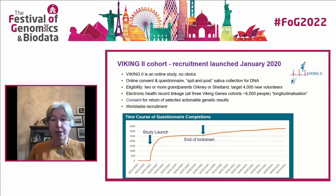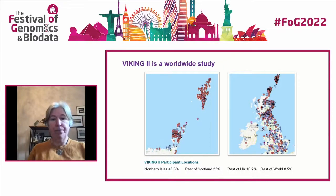We were quite fortunate. If we'd been running a clinic-based study, that would have been the end. We would just have had to stop that. Because it's online, we were able to keep going, keep in contact with our volunteers and work effectively from home. It did have an impact on recruitment numbers, but once lockdown ended, we've been able to get new people in, and we're not far off now reaching our 4,000 target.